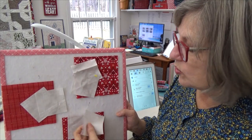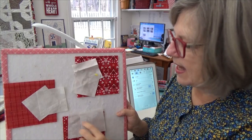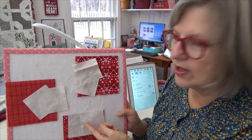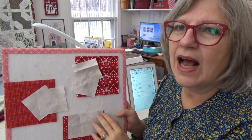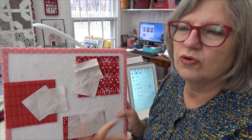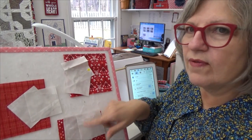So basically these are sew and flips, but they are a little oversized, which means that you are more than a 1/4 inch to the point. From the edge to the point of the star, there's more than a 1/4 inch, so that the star floats and is not like normal, traditional star construction. So I'm going to go ahead and do one of them and show you how it looks.